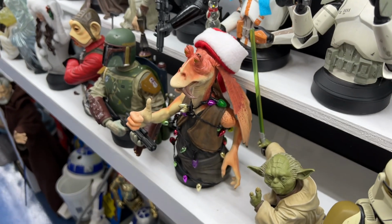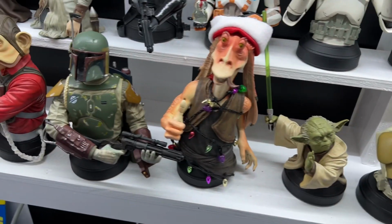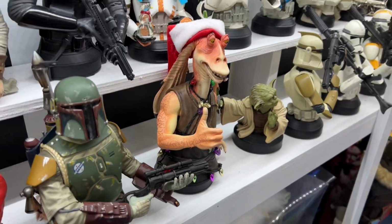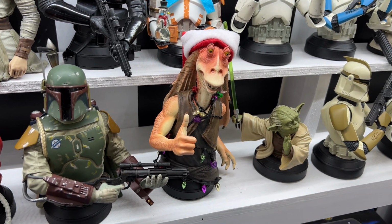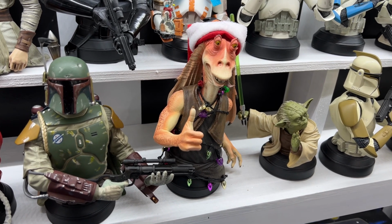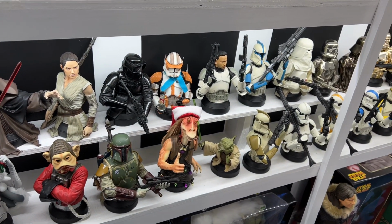Jar Jar gets the number 19 spot. Jar Jar's never gotten into any of my lists. So, getting any spot is a pretty big deal for him. This is the Gentle Giant Mini Bust. This was one that they sent out to people again as a gift. Slapped some Christmas lights on him and a really cool Christmas hat, Santa hat, and called it a day. So he's number 19 rather.